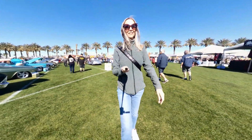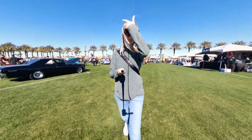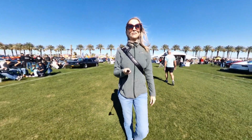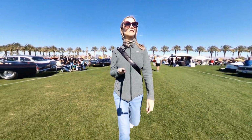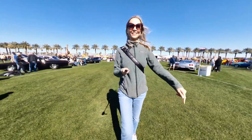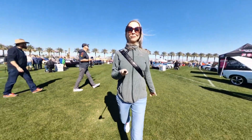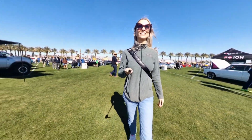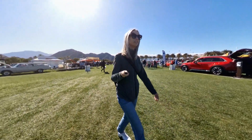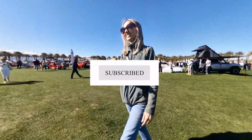So many people out and about. This is so fun. This is one of my favorite events, one of the biggest events that happens in the desert. And the attention that this camera brings is so funny. A lot of people are looking at me, but I'm doing what I've got to do to get you guys the content, get you seeing what life is like out here. As you can see, it is just a beautiful, beautiful day. No other words can really describe it.